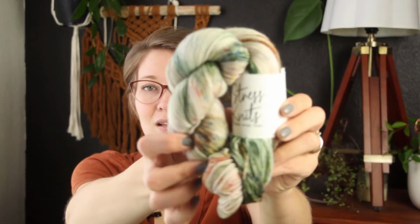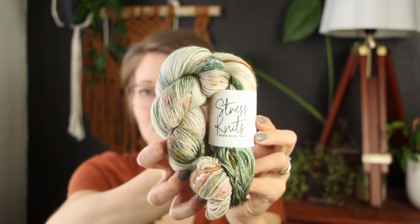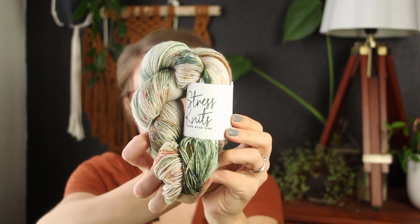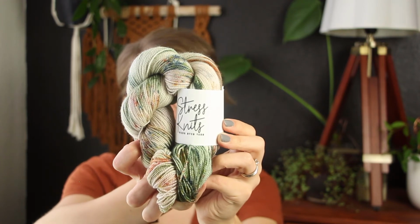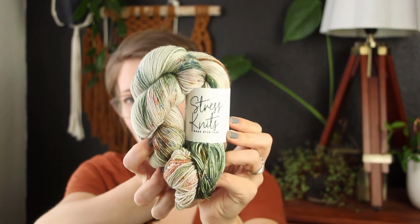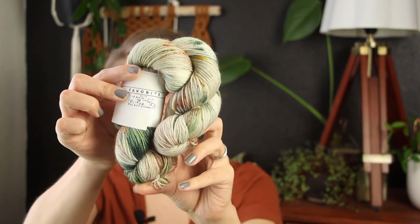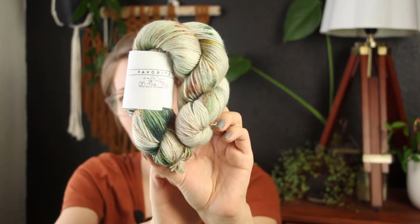This is so fabulous. This is on the tree. This is on her favorite base, which is 80/20 Merino Nylon. Oh, and it's so fabulous. I was so happy to see that the main skein was primarily greens.